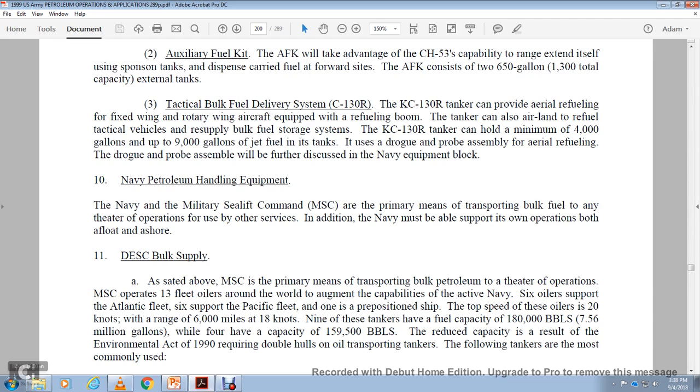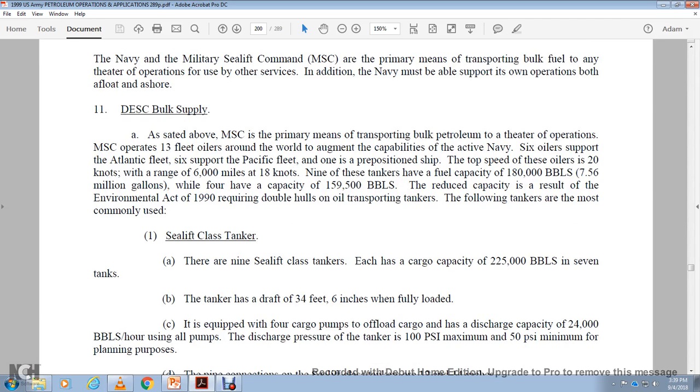With the war, they have a capacity of 159,500 barrels, the reduced capacity a result of the Environmental Act of 1990, requiring double hulls for oil transportation tankers. The following tankers are most commonly used: the Sealift class tanker. There are 9 Sealift class tankers that each have a cargo capacity of 225,000 barrels and 7 tanks. The tanker has a draft of 34 feet 6 inches fully loaded.